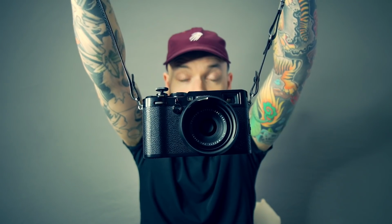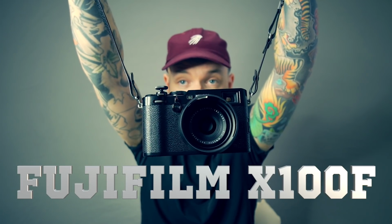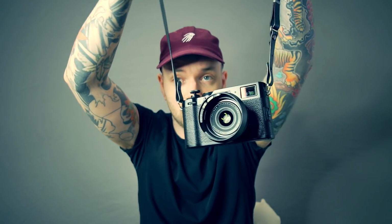Hello. Today we're going to talk about my new camera. So this is the Fujifilm X100F in black. Look at how beautiful that camera is.